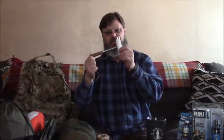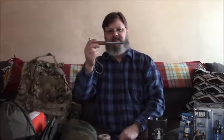Next on that list would be combustion. A ferro rod in conjunction with a Bic lighter. This is a Coghlan's. You can get it for like $5 at Walmart. This one is a Midwest Woodcraft. It's 1/2 inch by 5 inch, I believe. Kevin Johnson over at Midwest Woodcraft makes and sells these, so check those out if you're interested in a larger ferro rod.